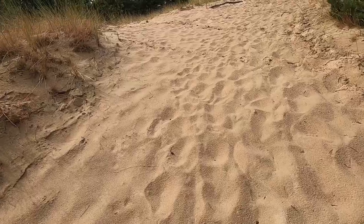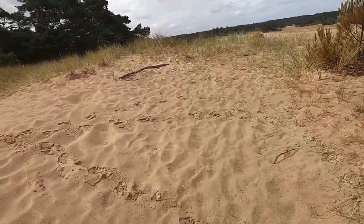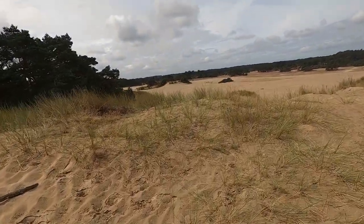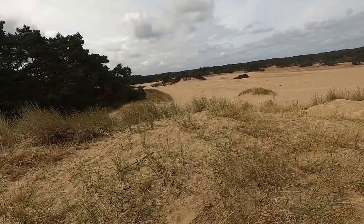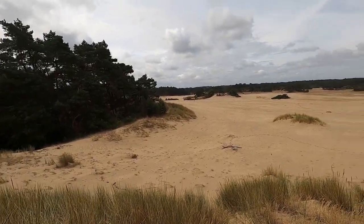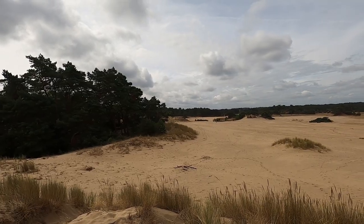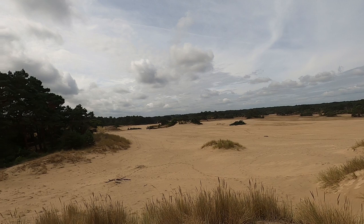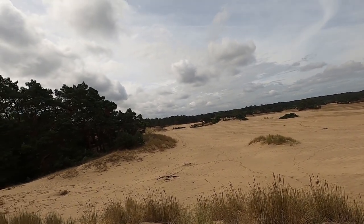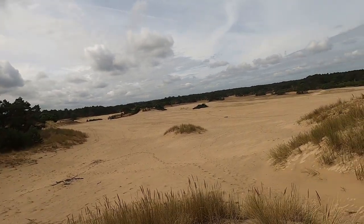Ooh, yeah, this is pretty steep. Well, just have a look. All those sand dunes here. Isn't that nice? There's so many ways you can go. But walking through this is really hard. It's a bit different than the Kootwijkerzand, because that was a really big area. This area is quite a bit smaller, but still impressive nonetheless.